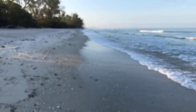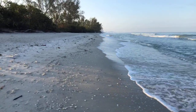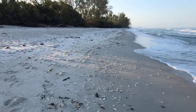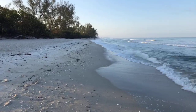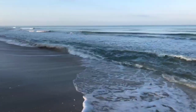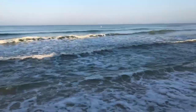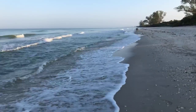I think I'm gonna turn around, start walking north up the beach. There seem to be a lot more shells further up the beach. Got a good whiff of the red tide here. Ooh, stinky. Boy, it's pretty strong.